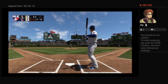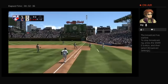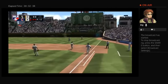He's ready. Here's the 0-2 pitch. And right into the shift. Taken in by Abreu. And he'll step on first himself for the out.